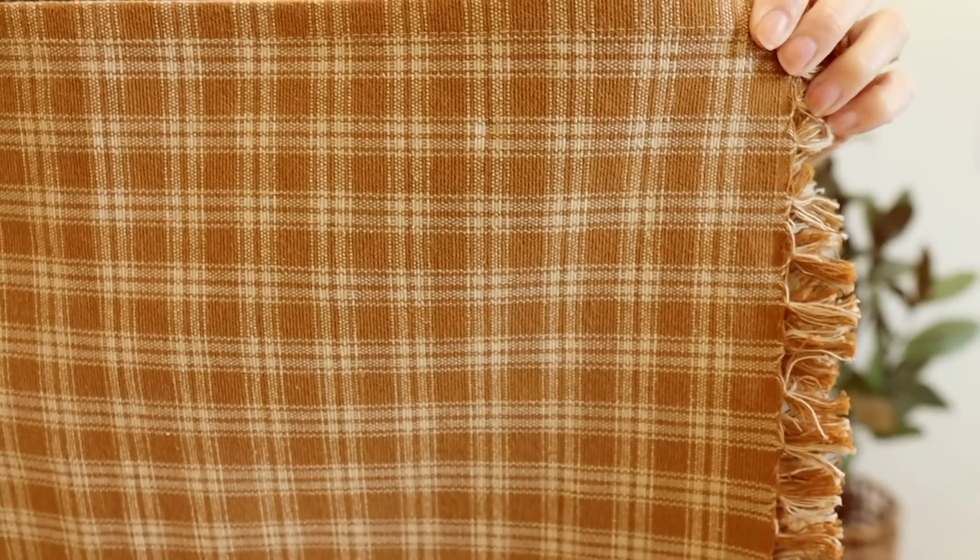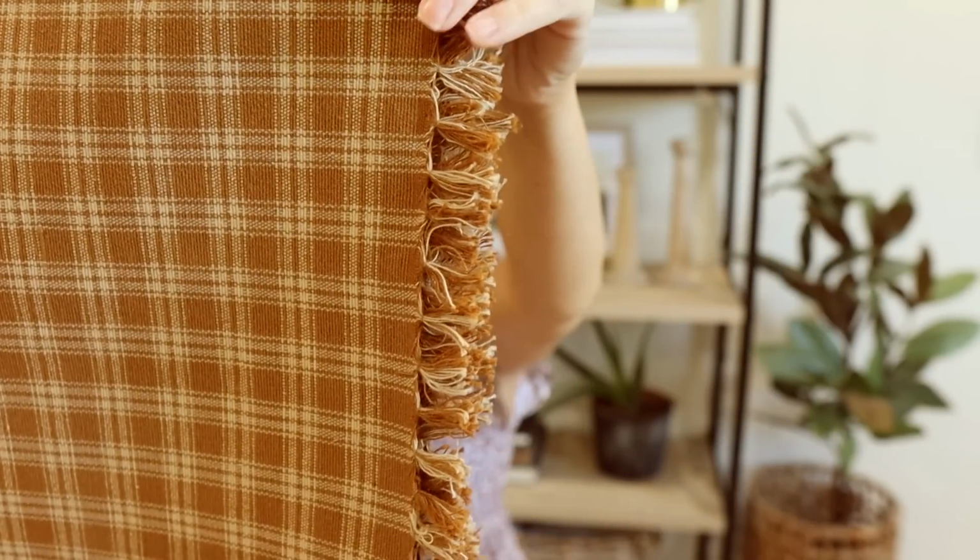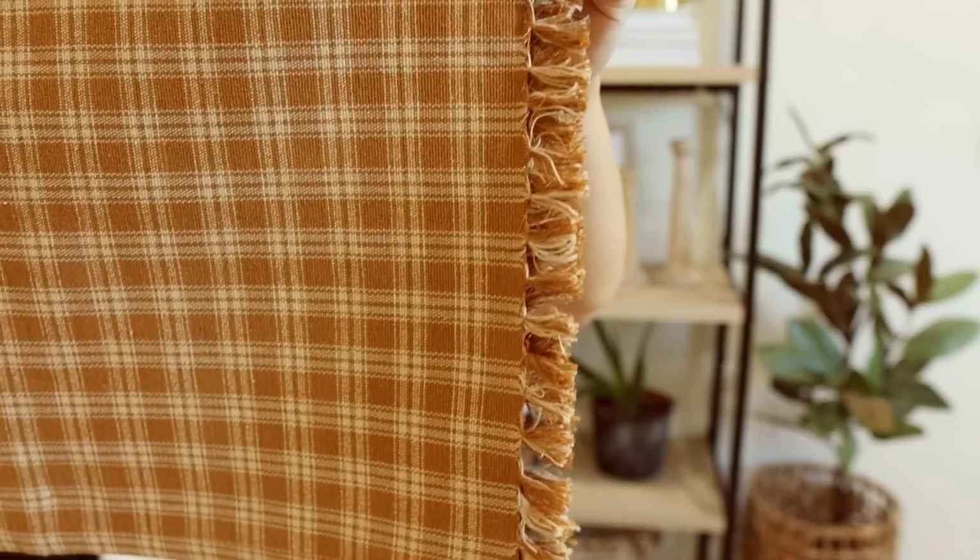And here is the print and material. I just thought these were really cute. I love the pattern and color of them.